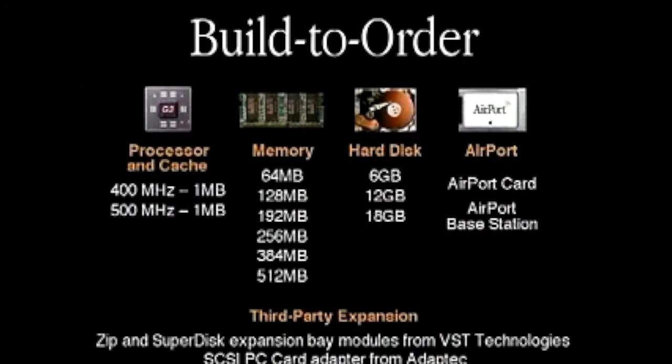There are a number of BTO options available for the PowerBook as well. You can choose processor, memory all the way up to 512 megabytes, as well as hard drive size. And there's an 18 gigabyte hard drive if you'd like to have that in your system rather than the 6 or the 12. Of course, AirPort is another option that you can choose. And if you order a system via the Apple Store, the AirPort card will be installed in the system for you. There are a number of third-party options that are available too. VST expansion bay modules, both Zip as well as SuperDisk, in addition to a SCSI PC card adapter from Adaptec. Since we removed the SCSI to put on those two FireWire ports, we wanted to give our customers another option.